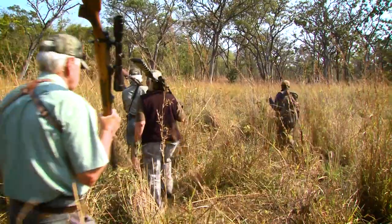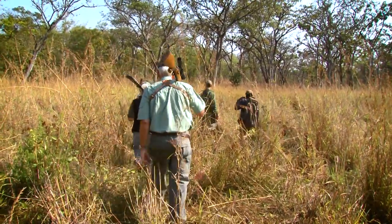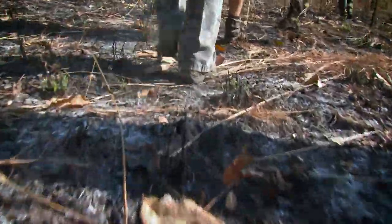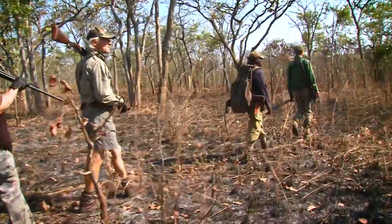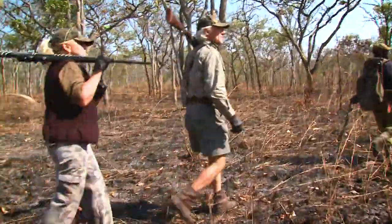Ralph and Deb are gamers. They don't care how far they gotta walk, how many tsetse flies there are, how tough of a hunt it's gonna be. They're in. They're willing to do whatever it takes to get in on buff. And that's what makes a fun hunt.